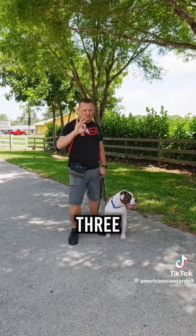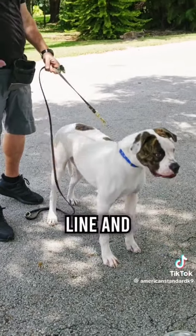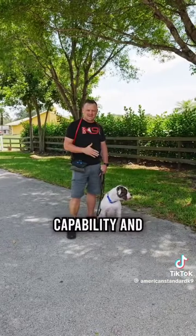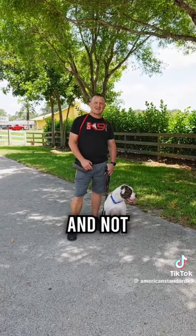Moving on to reason number 3, they are excellent guard dogs. These dogs do not put up with any BS. They will patrol your fence line and want to make sure no bad guys cross that fence line, and they will handle business. They got the genetic capability and the size and the strength to handle business should someone cross over the fence and not belong.